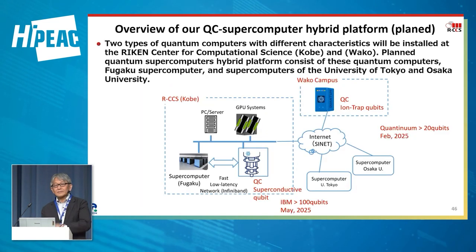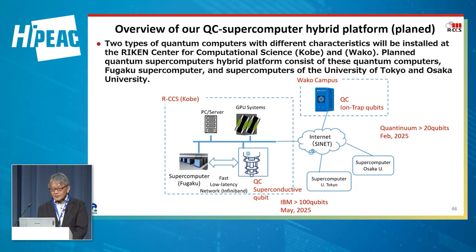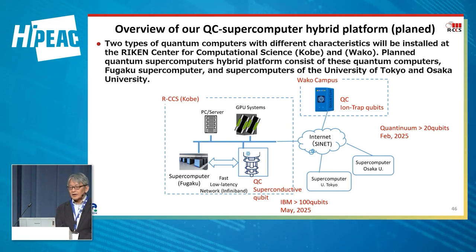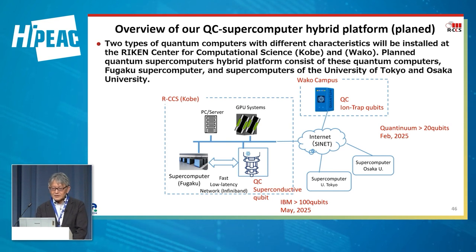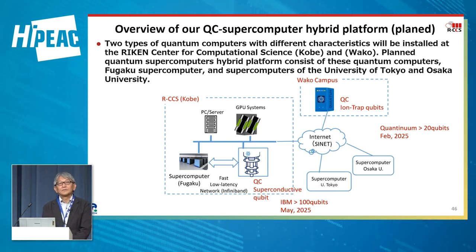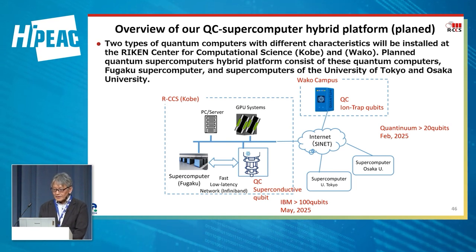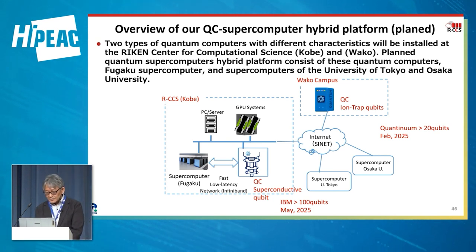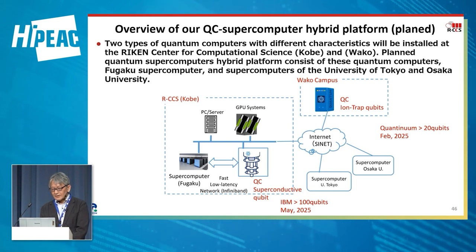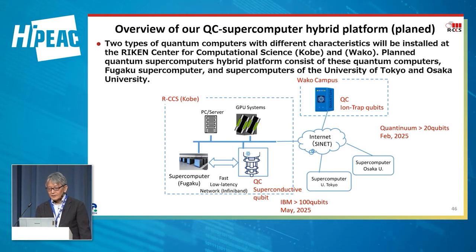And this is our plan that we got actual quantum computers from IBM and Quantinuum. For IBM, we are going to install an IBM machine in our center, near the Fugaku machine and another GPU machine. And the other quantum computer is installed in a different place because of the restriction of the installation condition, but this computer is also connected by the internet. And we have partners at Osaka University and the University of Tokyo. They have supercomputer centers. And our target is to build a system to share these quantum computers from the different sites.